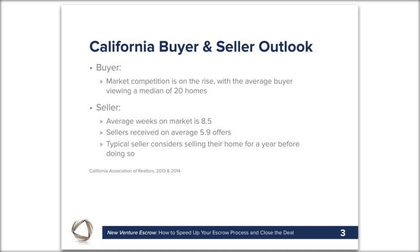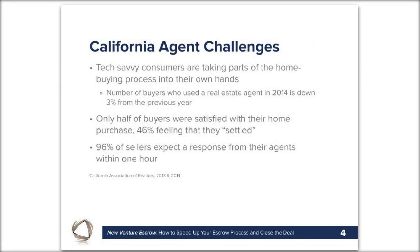They typically will spend about a year on deciding whether or not they want to list a property, which is quite a long time. Usually we're seeing that it's going to take an agent to influence that seller to actually move forward with the sale of their property.